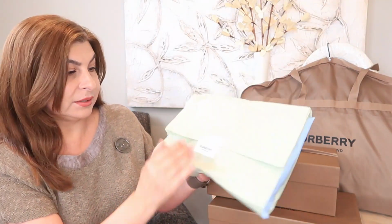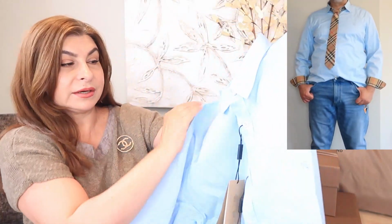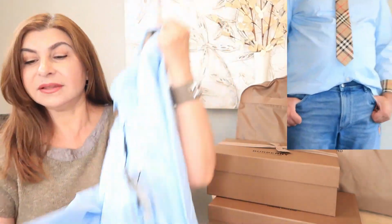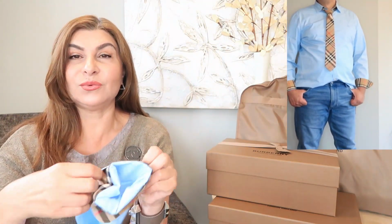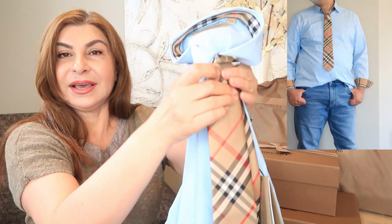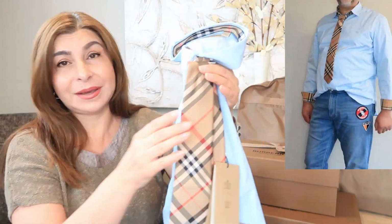Then there is this next package, and once again the receipt is inside. I'm not even gonna talk about the receipts anymore. Here is the packaging, in a soft green color. And this is a shirt, a very beautiful shirt in sky blue, and obviously the detail right there on the inside of the collar, and exactly the same details on the sleeves. In the summertime, if you want to roll up the sleeves, you have these very gorgeous details. See how cool this design is, you can put this tie with it, and exactly the same details on the sleeves, it's perfection.